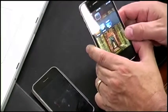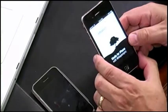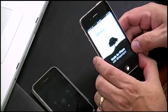Wow, that is amazing. Yeah, and if you use the Kindle application on the iPhone, it will sync up with your Kindle. You can read books that you have bought on the Kindle itself, but you can also read books that you've bought on your iPad or other iPhones or Android devices. So that's a nice feature.